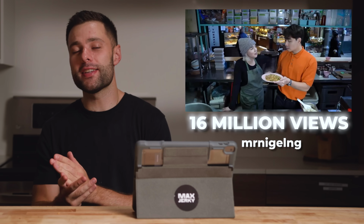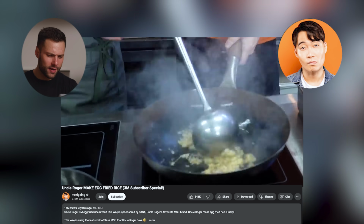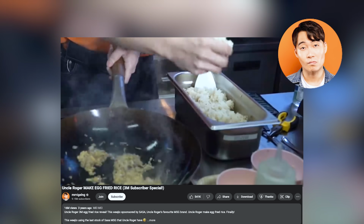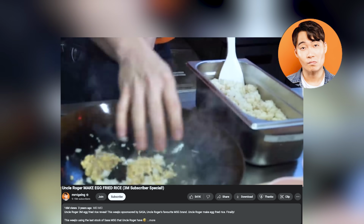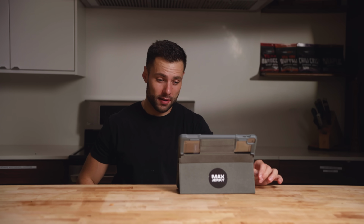You knew it was coming. Uncle Roger's egg fried rice. Let's check it out. All right, chopping up all of our vegetables. Looks pretty standard. Now he's gonna tell us how much rice to add. "Uncle Roger never measure because Asian people, when we cook, we don't measure, we just use feeling." Okay, that is not very helpful.